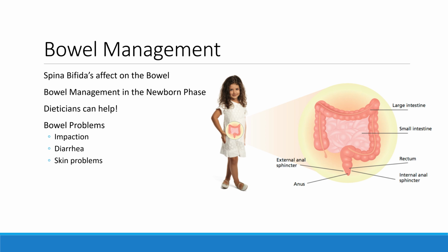Contact your pediatrician or the Spina Bifida clinic nurse if your child's diaper rash does not improve in 2 to 3 days or your child's rash is looking infected.